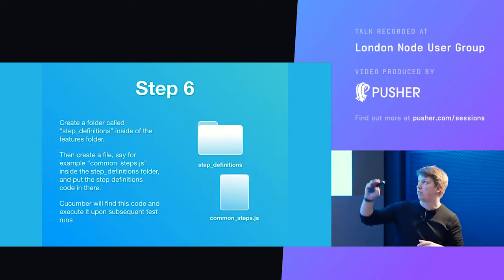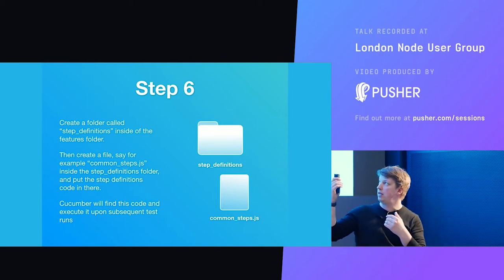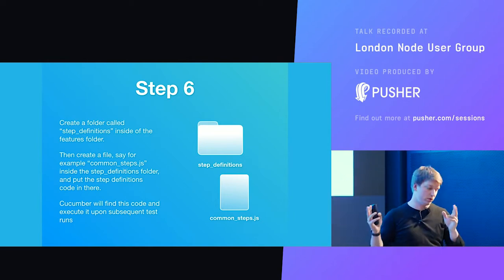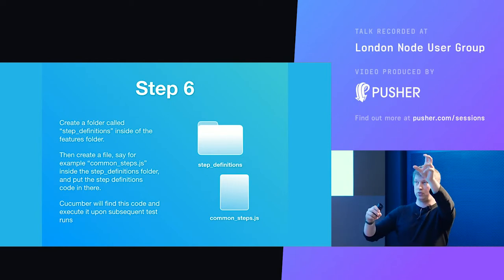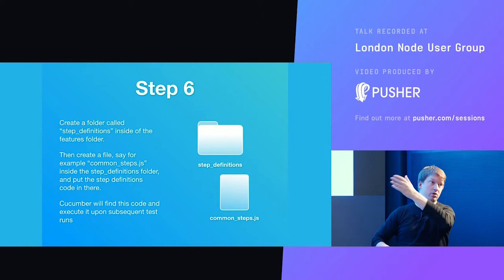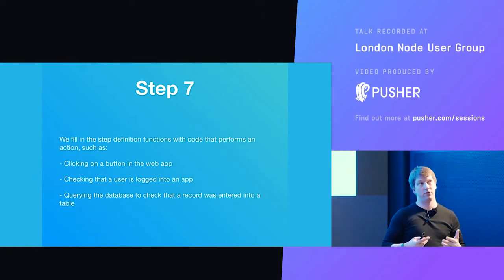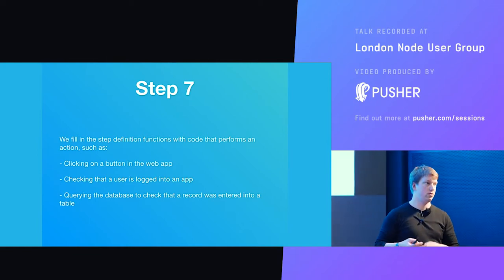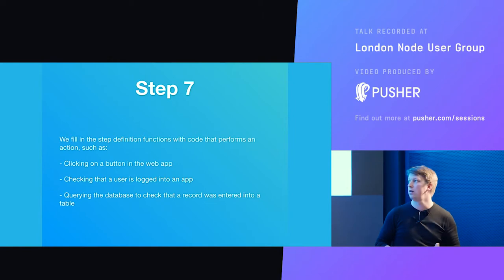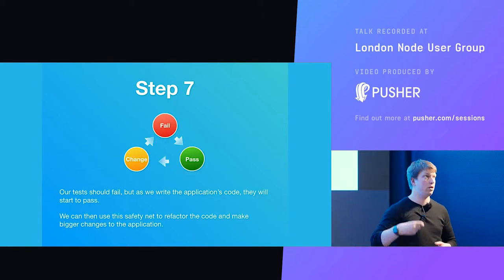Step 6, create a step definitions folder inside the features folder. You then create a common steps.js as an example, put it in step definitions, and then that JavaScript that you saw earlier, just slot it in there, and Cucumber will automatically pick it up. And then you can start to write code for your step definitions that does things like, clicking a button in a web app, checking that the user is logged in, querying the database, making sure that there's a user in the system, for example.